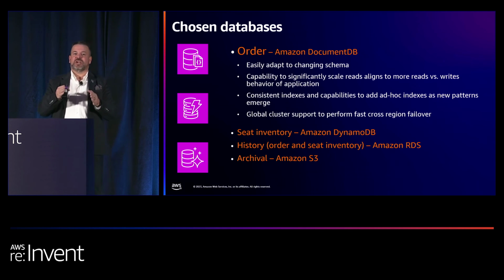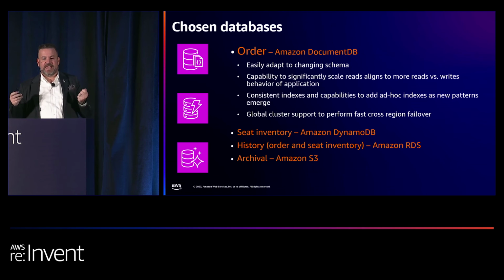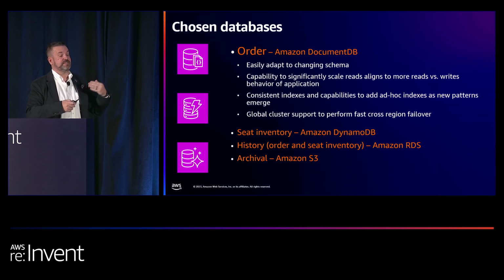When you start getting close to travel, there might be an aircraft swap or an airplane change, which causes a reaccommodation, and your seating gets changed. But up until that point, a lot of the information is just about reads. It's not about writing back and forth to the data. We also need consistent indexes and the capability to add ad hocs as new patterns emerge. Once again, we need this to be flexible. We need this to change as fast as we need it to change.